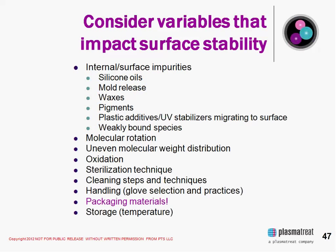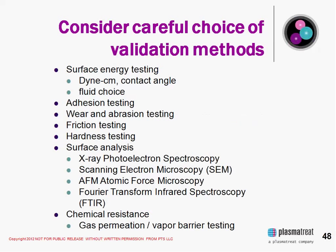Then there's validation methods, and this is a tricky one. Most of our customers come to us and say, I want a surface energy of X, or I want a contact angle of Y. And we find that in discussions with our customer, that's not really representative of the actual application. So there are many different types of validation methods to qualify the success of a treatment. And this important consideration is often necessary.